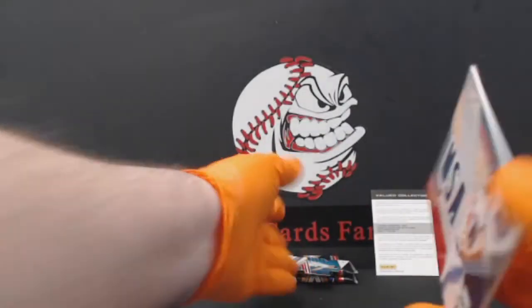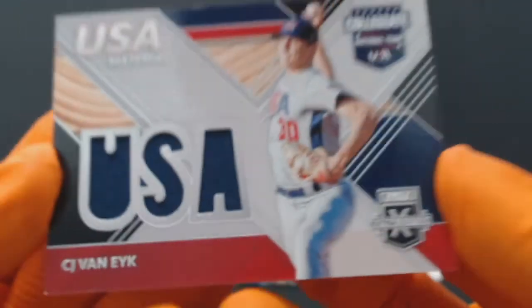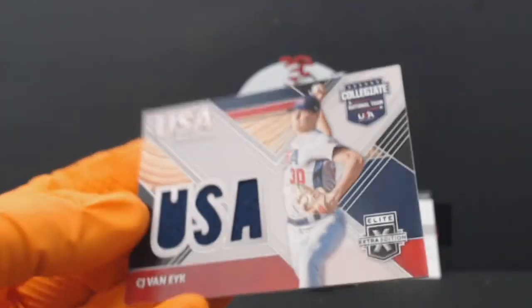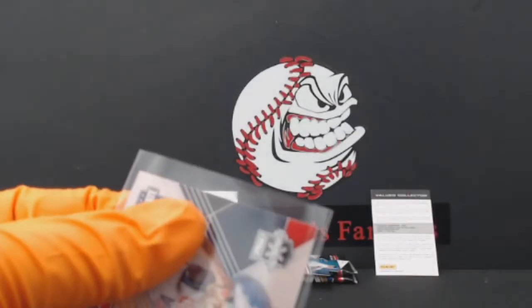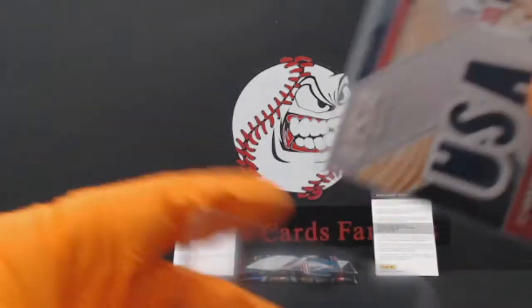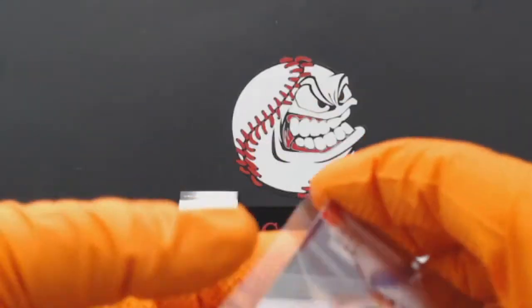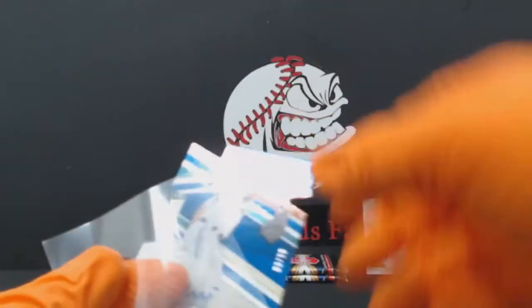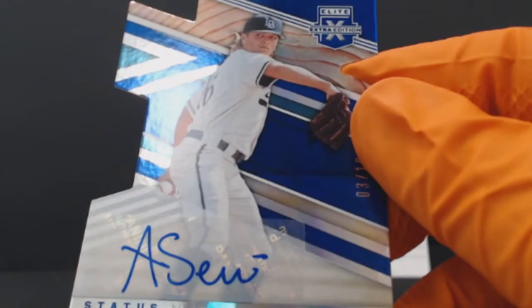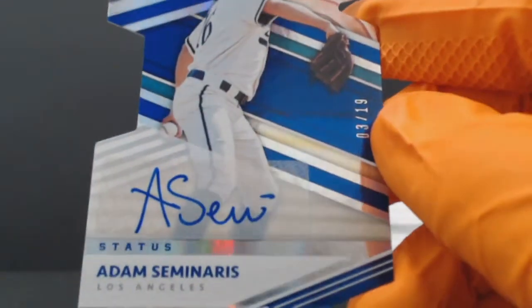Coming up next for Toronto, we have a CJ Van Eyck jersey, USA Materials, CJ Van Eyck. CJ Van Eyck jersey card for the Toronto Blue Jays. And then next is our auto. Our auto is for Los Angeles, Adam Seminaris, Status Blue die cut.